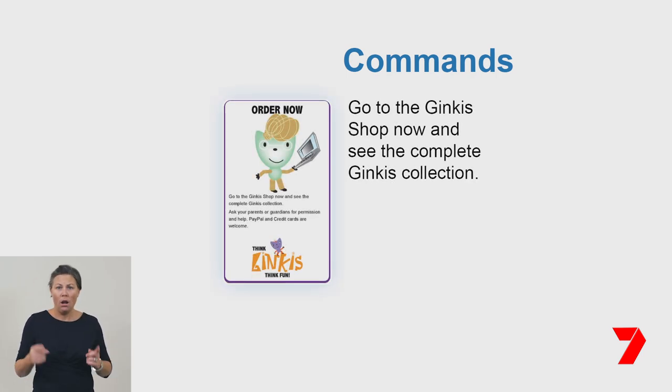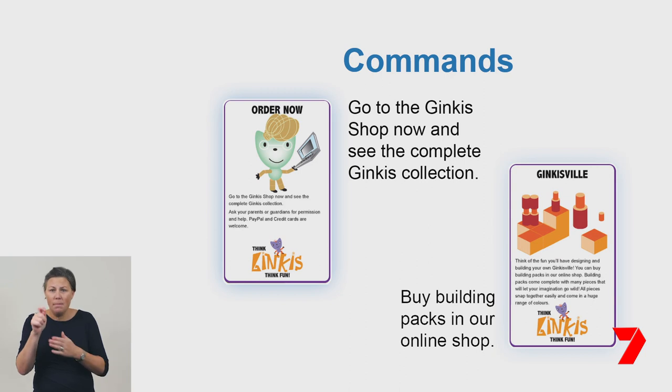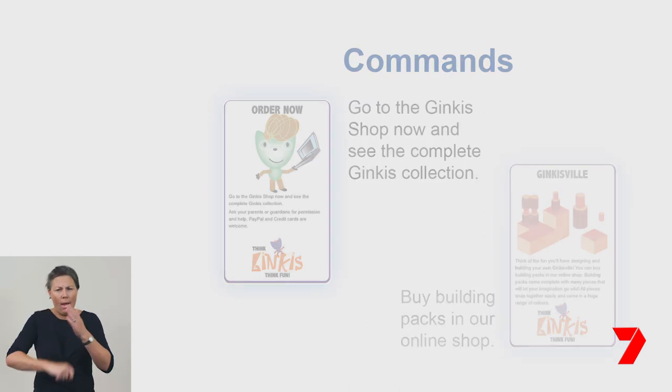There's lots of text on the website which uses language features and devices to persuade. One of the particular things I notice is that there are lots of commands, which is a persuasive device. Things like, go to the Ginkies shop now and see the complete Ginkies collection. And buy building packs in our online shop.